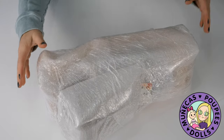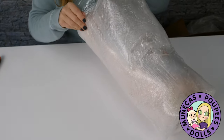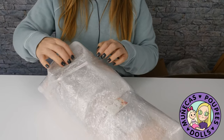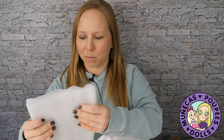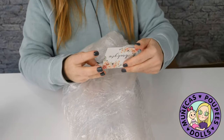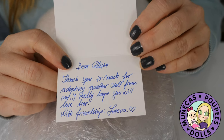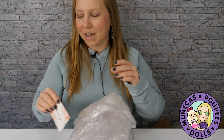Okay, so she is really well wrapped, and oh my gosh, I cannot wait to show her to you guys. There's some extras in here that I'm going to talk about. I'm going to reveal the doll first, and we'll look at the extras second. So I'm going to put that to the side. And then, oh, I got a card, so thank you. Allison, thank you so much for adopting another doll. I really hope you will love her. From Lorraine, with friendship, Lorena. And Lorena is the artist's name.